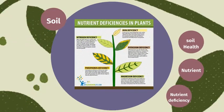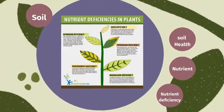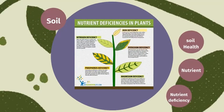I mentioned a nutrient, but what is a nutrient? A nutrient is a substance used by an organism to survive, grow, and reproduce. So what if the nutrients are less than they should be? What if we have a lack of nutrients? What is that called? And how is it cured?